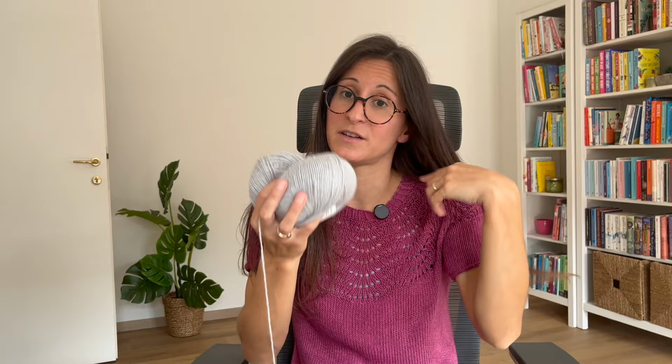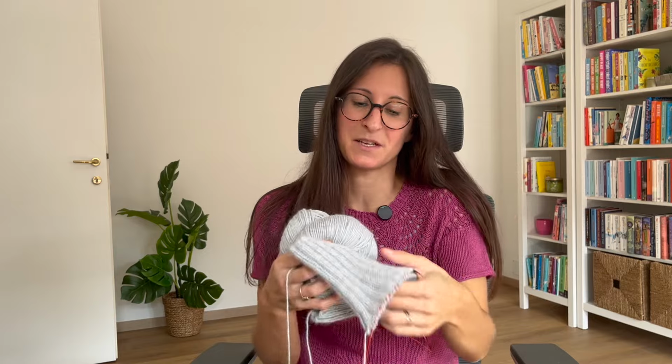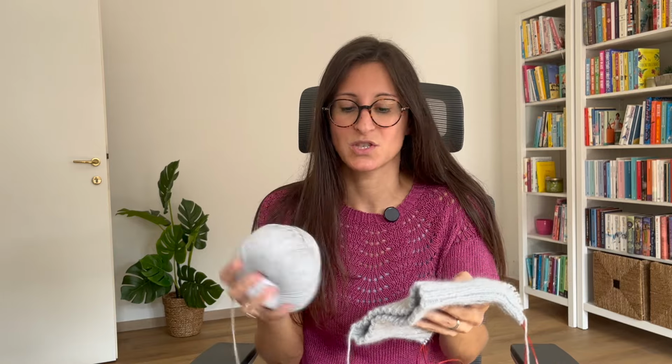So yeah, it should take 2 balls of yarn, maybe 1.5 actually. So I might have a little bit of leftover and maybe I can do a little headband for my daughter or something similar with the leftover, because this is so soft that I really want to use it all if I can.